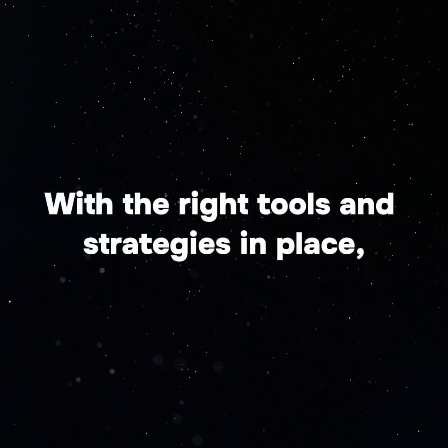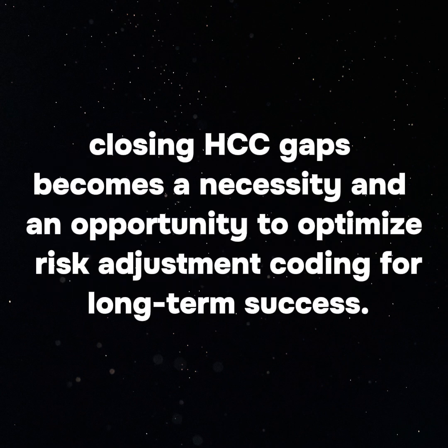With the right tools and strategies in place, closing HCC gaps becomes a necessity and an opportunity to optimize risk adjustment coding for long-term success.